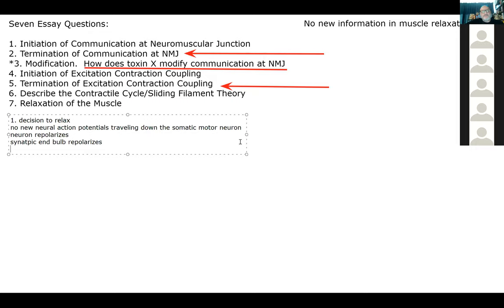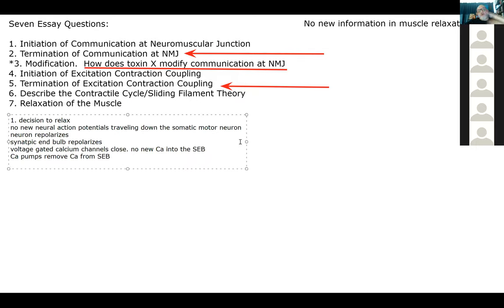The calcium channels close. Right. Although, again, we want to be precise. Voltage-gated calcium channels close. Excellent. And so, of course, when those close, there's no new calcium into the synaptic end bulb. However, we still have all that calcium in the synaptic end bulb we need to get rid of. So how do we get rid of that? The calcium pumps. Excellent. Calcium pumps remove calcium from the synaptic end bulb. Once the calcium's out of the synaptic end bulb, what happens?